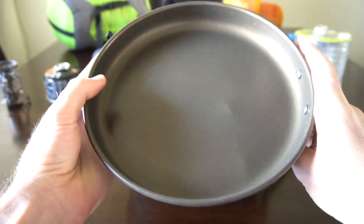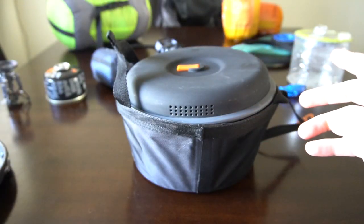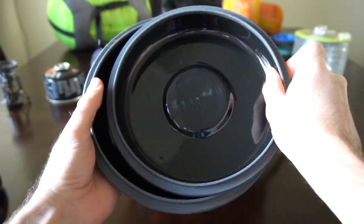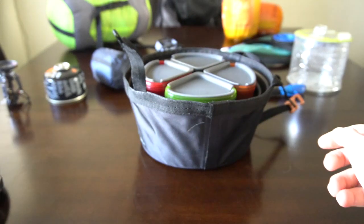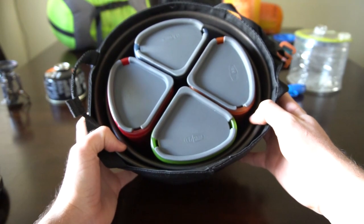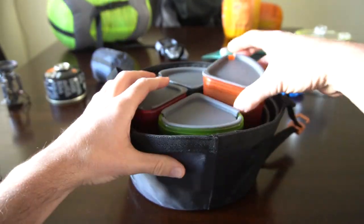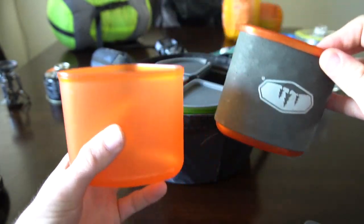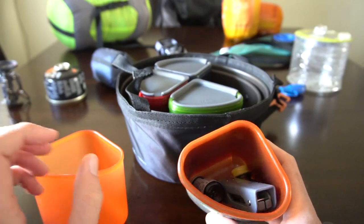It has a frying pan, which is on the top. Comes with a couple lids for the pots. And then inside, everything just goes in it really nicely. So there's four different colors, which were really nice since there was four of us. We always knew what everyone's color was. And they came apart. So typically we would use this one as our bowl and this one as our cup, tea, coffee, whatever we were having that day. And then you can also just open it up, and that's where we stored stuff too.